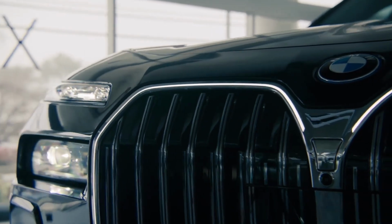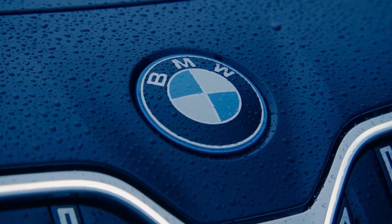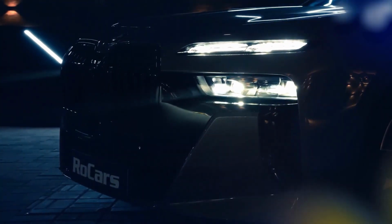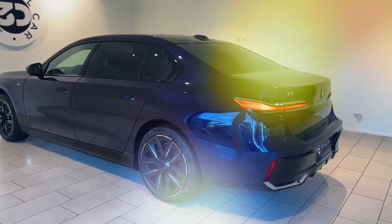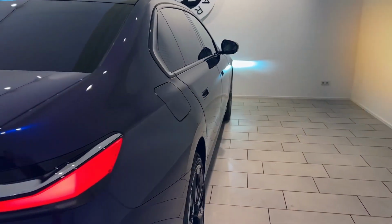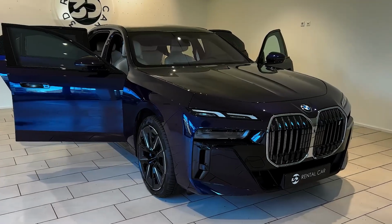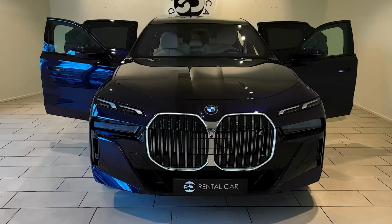Starting with the design, the BMW i7 is a perfect blend of elegance and modernity, featuring classic BMW design elements paired with innovative electric vehicle technology. The iconic kidney grille, sharp LED headlights, and aerodynamic lines create a striking presence on the road. In addition, the i7's side profile showcases the luxury sedan's sweeping lines, accentuating its length and sophistication. At the rear, the slim LED taillights, integrated spoiler, and clean design complement the car's electric identity.